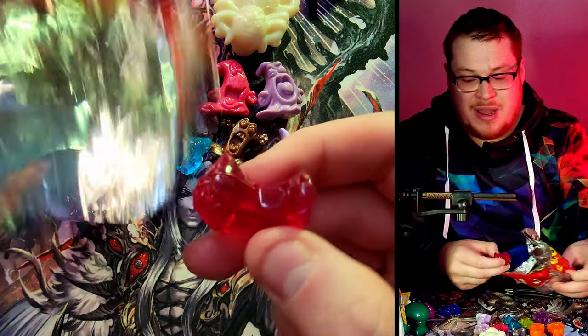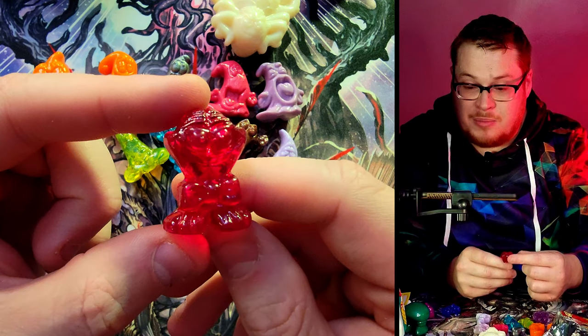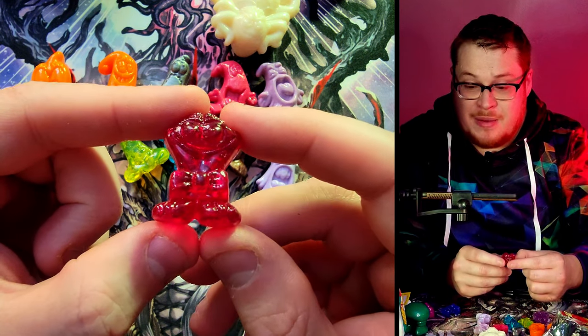This is all randomized to the nth degree. Then we got our petite little Pepe dude. I'm just going to call him Pepe. He looks like a Pepe guy. But a nice jelly of him.